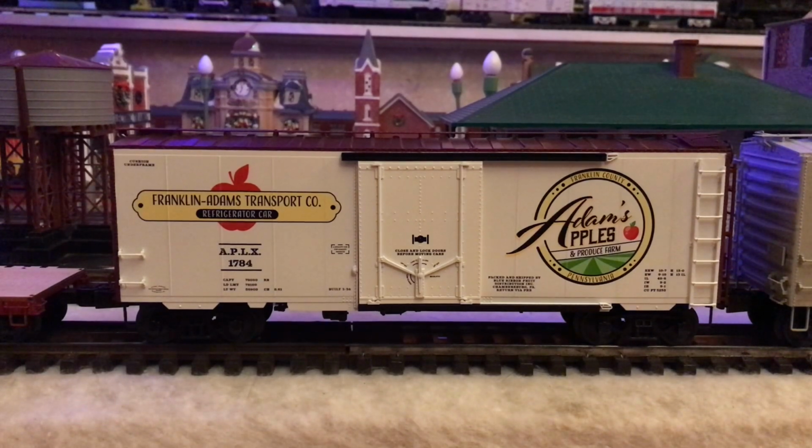I'll get into more why this car and all of the theme of this whole set, I'll get into that more here in a little bit. But great graphics. It is a nice looking car, but this is not the reason why I bought the set. I didn't buy it just for this car.